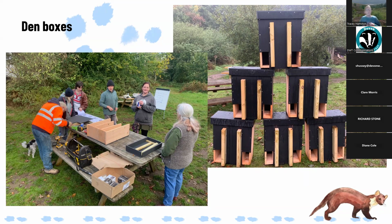So once we've got all the den boxes up around Dartmoor and then Exmoor, we hope that they're going to be part of a wider den box monitoring scheme that the Peoples Trust for Wildlife are trying to set up. A bit like, if you're familiar with it, the dormouse monitoring scheme, except there'll be a lot more dormice than there are pine martens. So part of the monitoring is really useful for that.